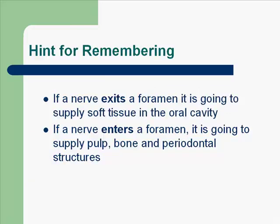A good hint to remember, if a nerve exits a foramen, it is going to supply soft tissue in the oral cavity. So it comes out of the foramen, goes towards the soft tissue. It will innervate soft tissue. If a nerve enters a foramen, think about when the mandibular division enters the mandibular foramen. It is going to supply pulp, bone, and periodontal structures.